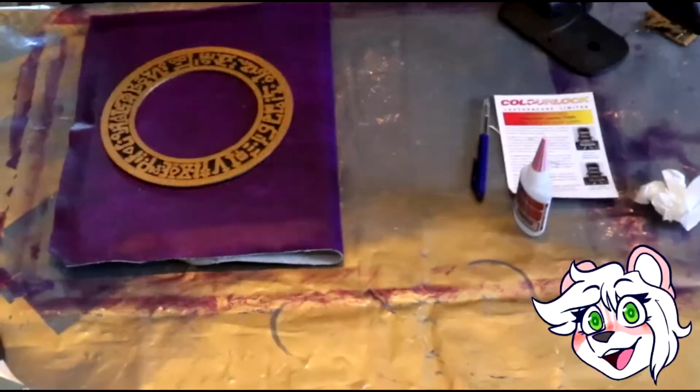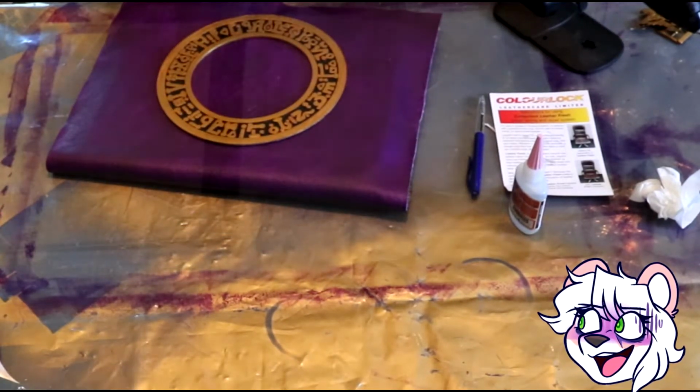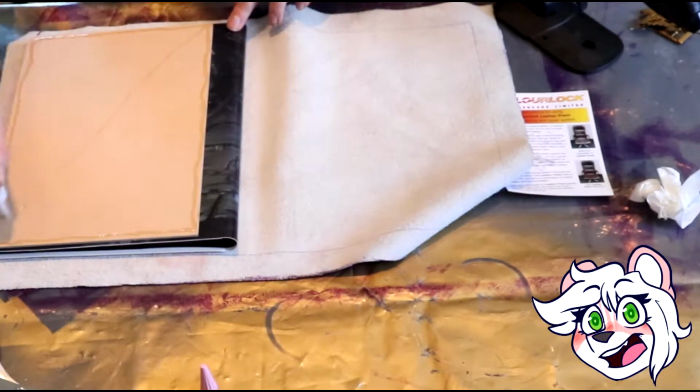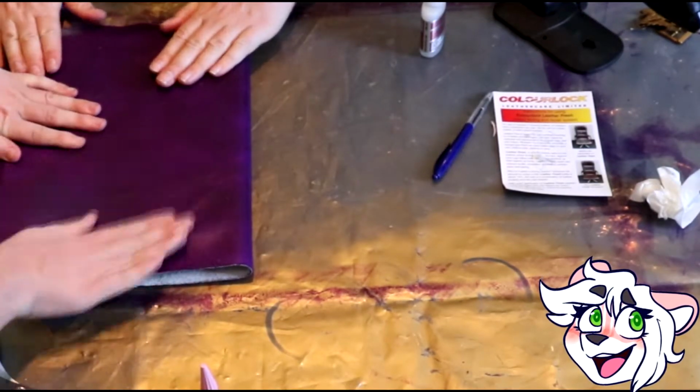Now with the cover done, we just need to glue down the leather on the back of the folder. Now in retrospect, looking back, this might have been easier to do first rather than doing the cover first. But we wanted to make sure the circle sat perfectly, so if we had to pull it all up and start over again, it would be less of a chore.